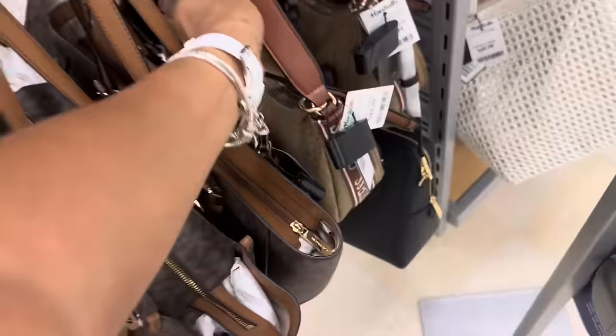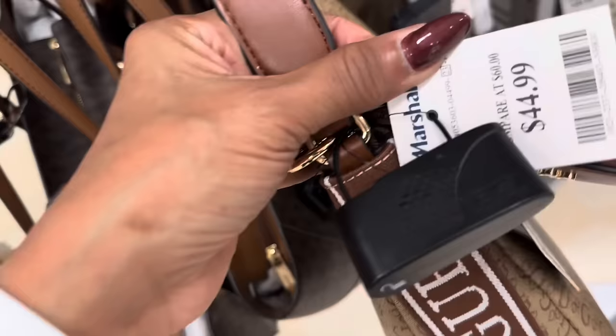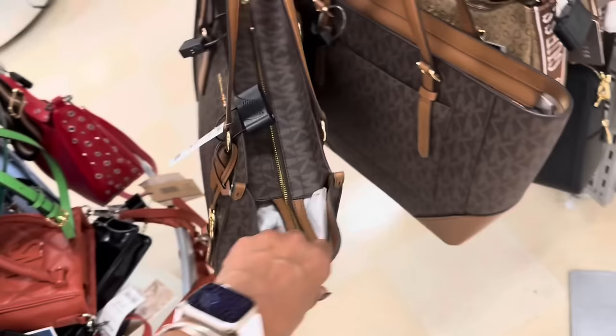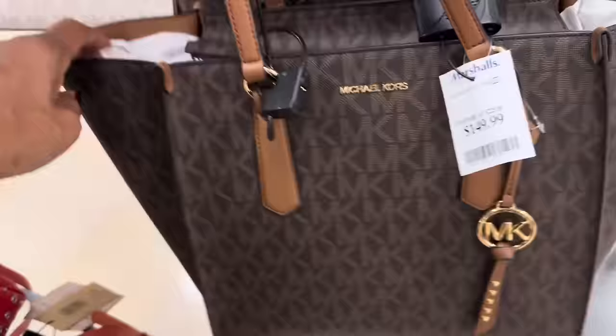And it comes with a card case. This is a side. $45. I like it. And then we have some Michael Kors tote right beside it for $130. Zip top. Big pocket in the back. I like this one. Look at this. Look how wide this is. Michael Kors brown with luggage. This is the back. She is wide. $150. She's got hips. Okay.